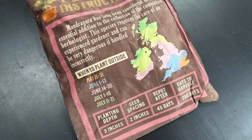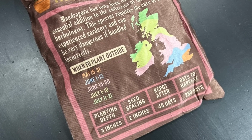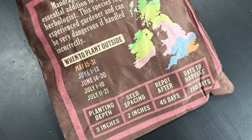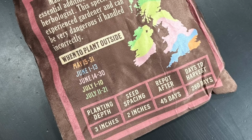When to plant outside, and it shows the UK as well as different color-coded areas to show you when you can plant your Mandrake seeds. Again, just like a normal seed packet. Planting depth 3 inches, seed spacing 2 inches, repot after 45 days, and then days to harvest 280 days. This is probably the most clever plush I've ever seen.